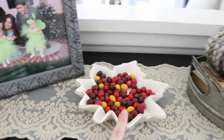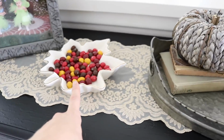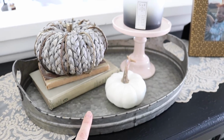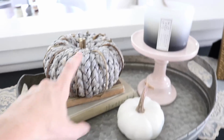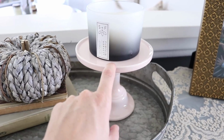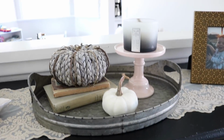I love that. I put the little leaf tray here with some M&Ms, and I like to have that just for when people come over. This used to be on our dining table, but I moved it over here. And I added a couple little antique books. These are just from an antique shop. The little braided pumpkin, the white pumpkin. And then I put this cake stand here for the candle. I thought that looked cute. It just kind of added a little bit of height there.